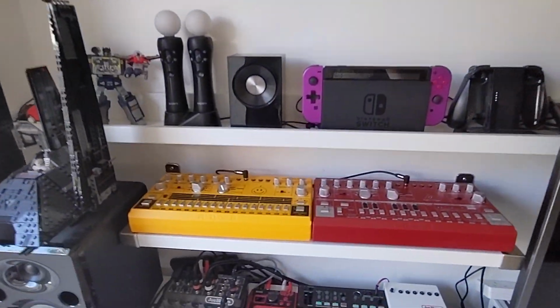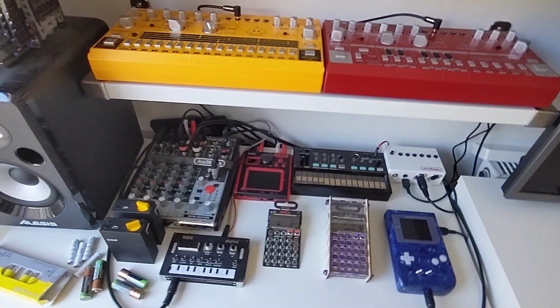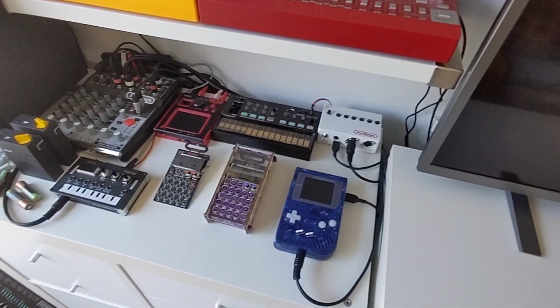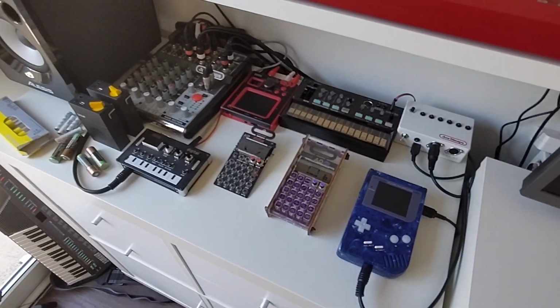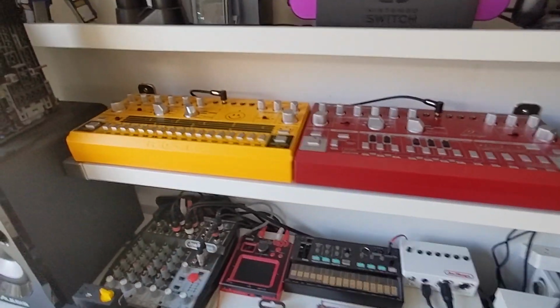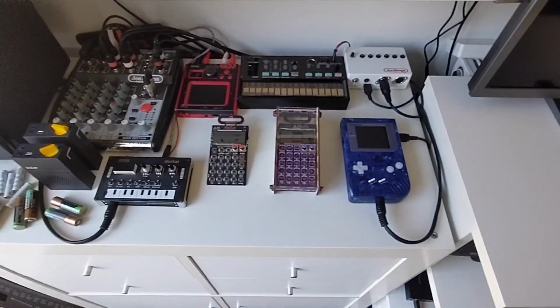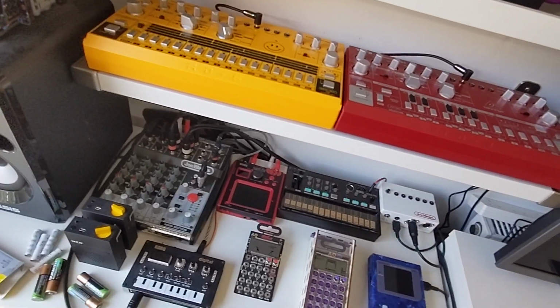But anyway, let's actually talk about what we're here for, because it's the Micromusic Italy. And I realise I'm just talking about my toys and things. So yeah, this is my music making area. I've just recently installed an extra shelf here to make a bit more room, because these units were along the side here and I wanted a better space in which to work.